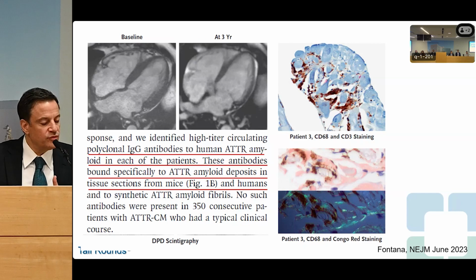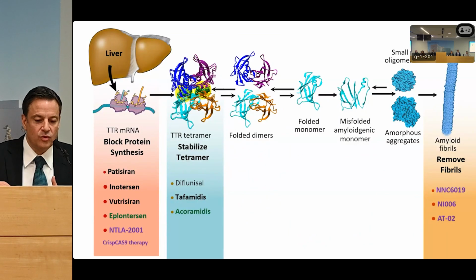So there's been a big move to develop monoclonal antibodies to try to reverse amyloid deposits. And right now there's 3 that are in development.